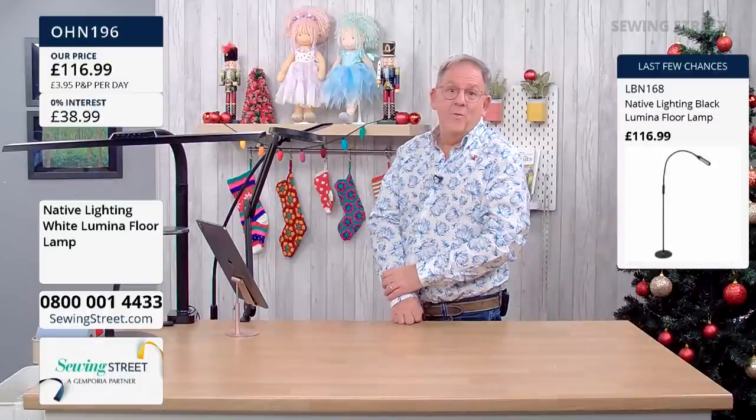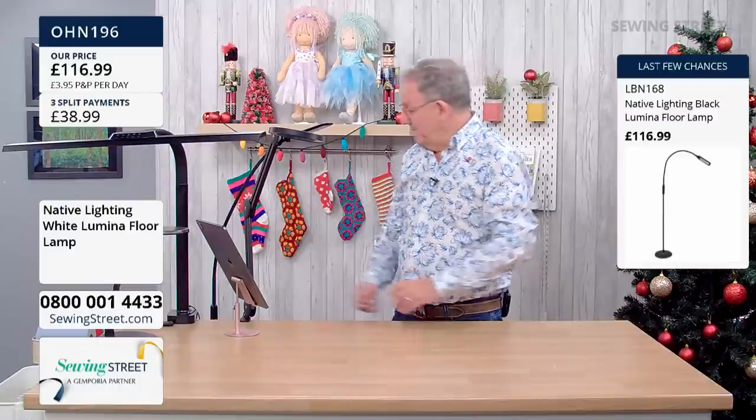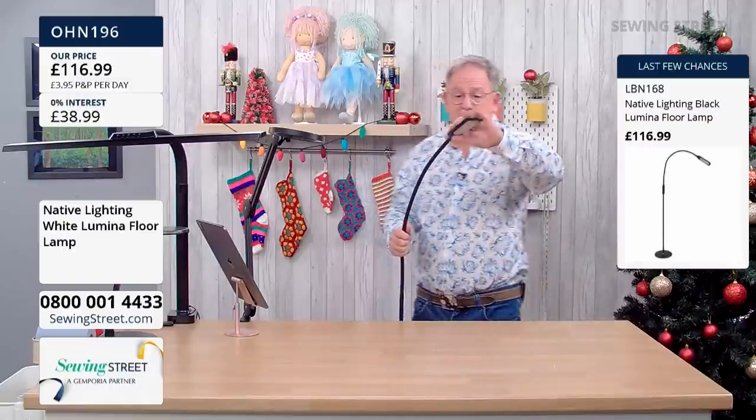Now the white floor lamp, there are only 11 left. There's only 14 in the black, so the black's not far behind. So it just depends again which colour way you want to go with. So this is the black one.